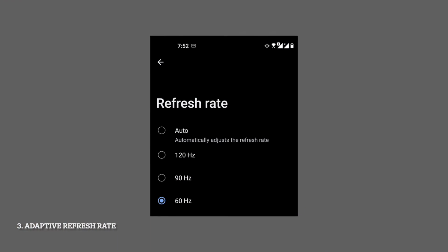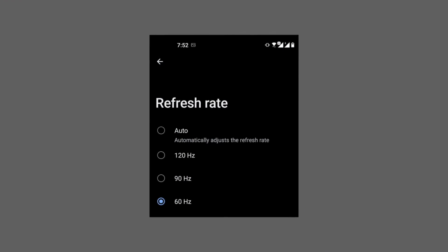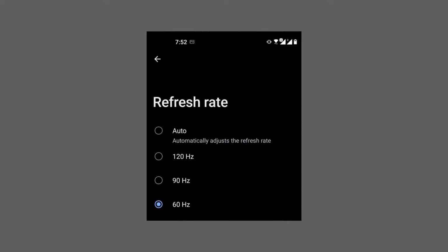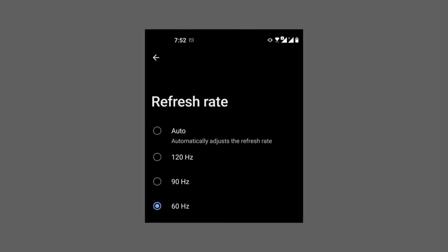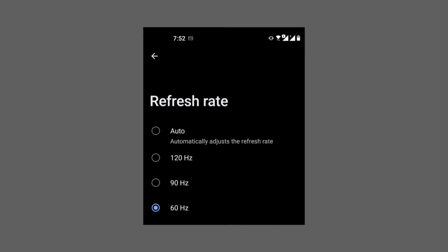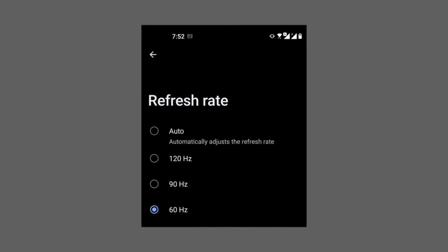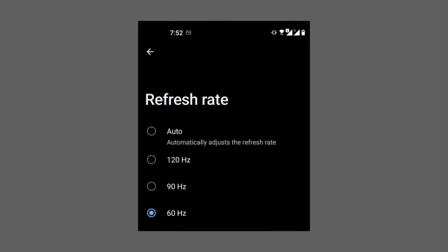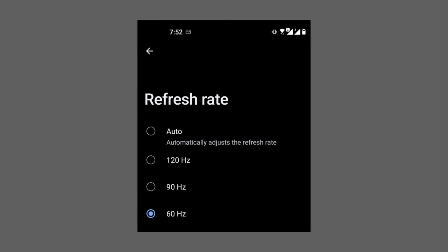Something else that also aids in allowing me to go 1.5 to 2 days between charges is the adaptive refresh rate. The ASUS Zenfone 9 has an adaptive refresh rate that allows the display to ramp up to 120 Hz and scale down to 60 Hz. One thing I like about this one is that I can force it to any of those 3 options.